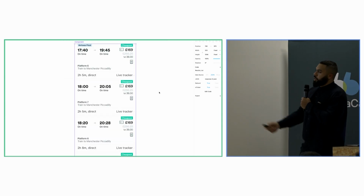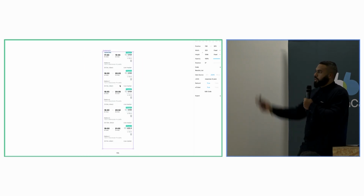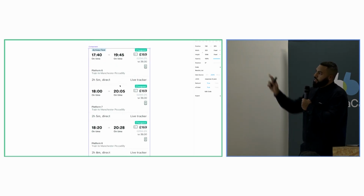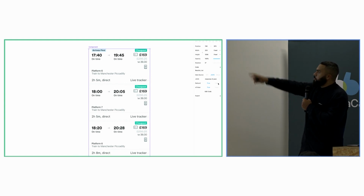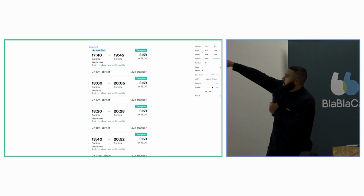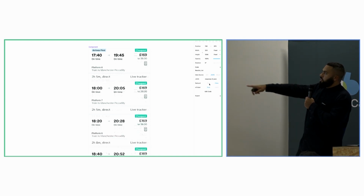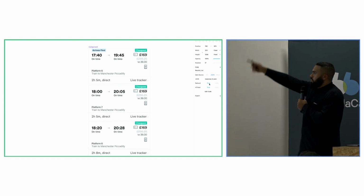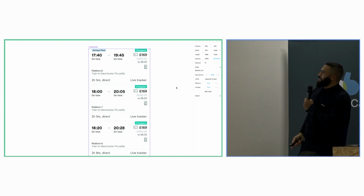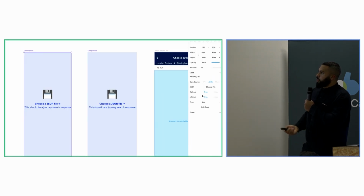And it's just really quick then, because we can just talk to a developer or use an API and be like, okay, just give me a file. I can mock this up really quickly. I don't have to spend time nudging and moving things around. And we also have this top level search configuration so that we can just see how things look when you have a rail card. It does the calculation, not in this prototype, but in the previous one. So now that we have that, it makes scenarios really quick to mock up.